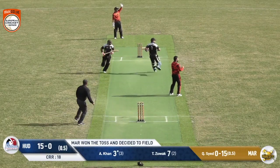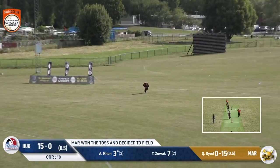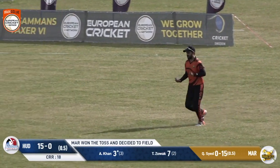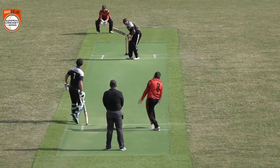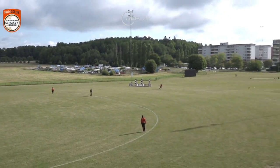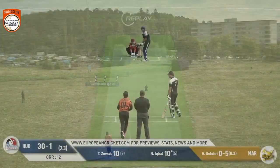Swung away. This could be more runs or could be out. It's out. It's a nicely judged catch out at square leg. And the slightly longer than usual 55-metre boundary certainly making the difference here. Abdulrashid Khan.